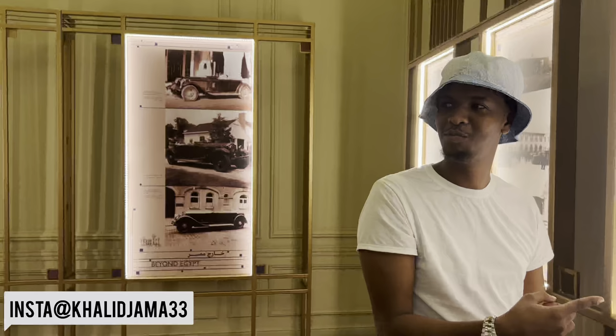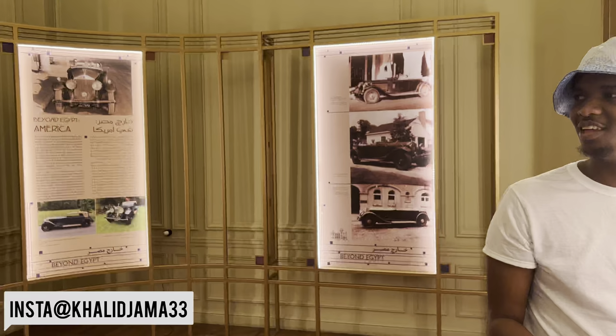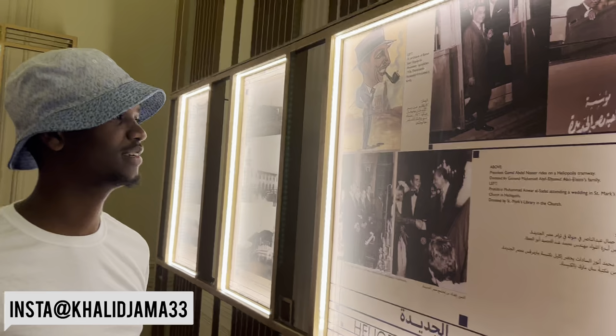Mashallah. Abdullah Sir, first president in Egypt. Wallahi, I did not know that. I was just guessing. I literally said it, and then the lady said yes. Wow, sometimes you gotta put it in.